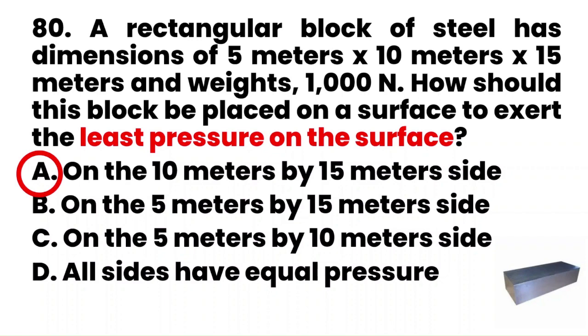Now, next question is, may area ba? Yes, meron. Saan? Sa mga options. Ang area ng rectangle is simply length times width, or product ng dalawang sides. So, length times width: 10 times 15, 5 times 15, 5 times 10. Ang gagawin lang natin dito is i-multiply lang ang mga numbers sa options, divided by 1,000. Alin man sa tatlong to ang may pinakamaliit na value, siya na ang least, kasi least ang hinahanap natin.